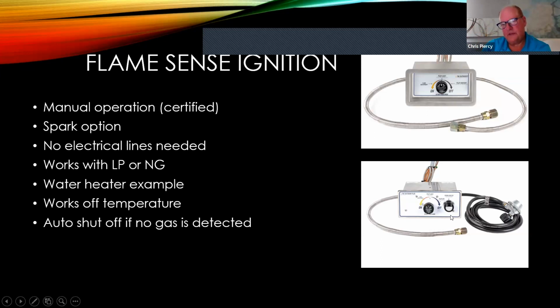And this is a little bit of an upgrade. This is a flame sense with a spark ignition system. So now instead of holding my butane lighter beside the burner and turning the gas on, now I'm going to turn the gas on and then I'm going to hit this button over here, and it's going to send a little spark to the burner, and the spark is going to catch on fire from the gas, and we're going to have a cool fire feature.